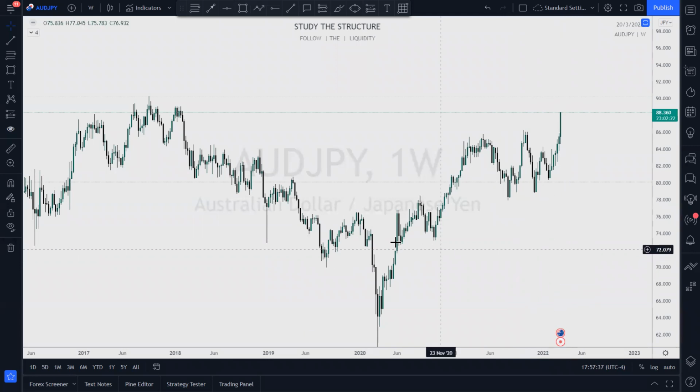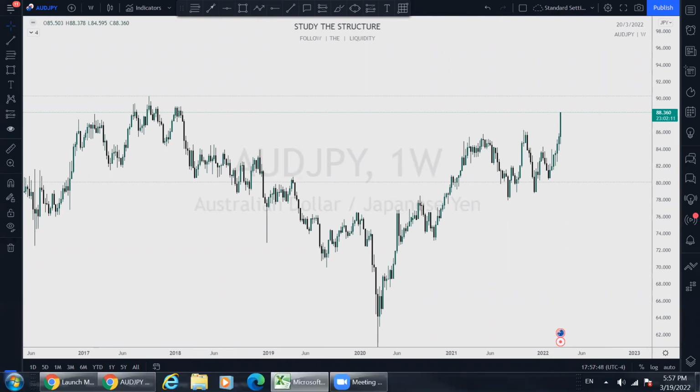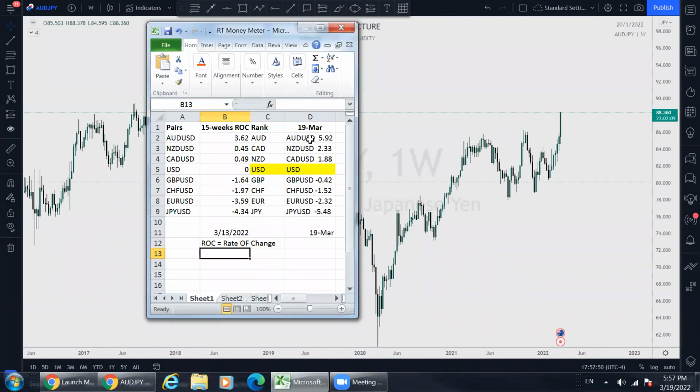And we're going to take a look at Aussie yen going into next week. Listen, Aussie yen is one of my favorite pairs to trade this week. Why? Look at the top. Who's ranked number one? This is the ranking here. And this is number one here. This was bringing up the rear.